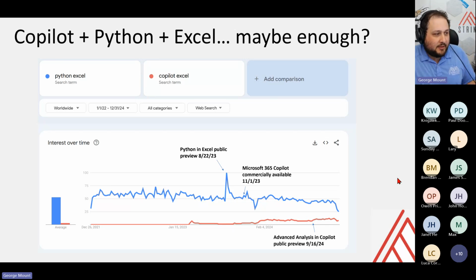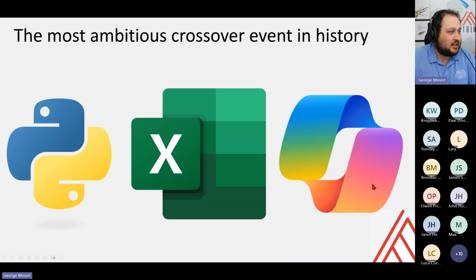So you could maybe make the argument that some of the search interest for advanced analysis, or for Copilot in Excel, has some competition here. I don't know, it's such a small dip, and you could definitely dive into this data more deeply. But I'm just wondering if there's a narrative here where Python in Excel by itself is, proverbially, too difficult. Copilot in Excel is too easy, right? And Copilot, Python, and Excel together is just right. So that's really what we're going to talk about today. We're going to get into some hands-on examples here, okay?